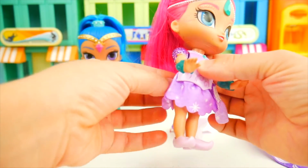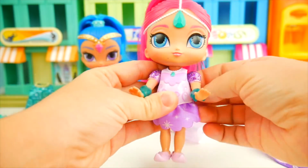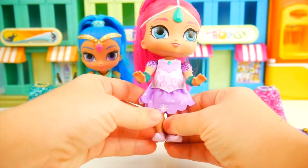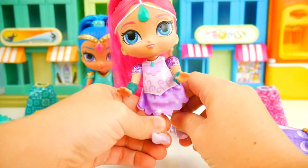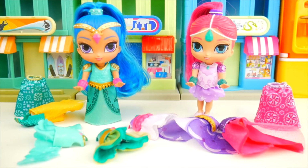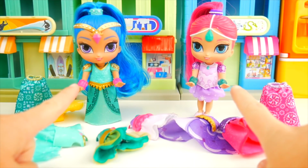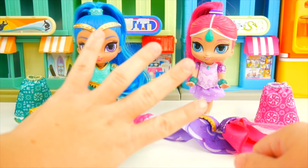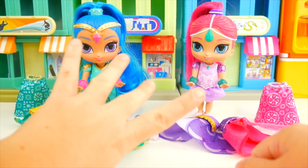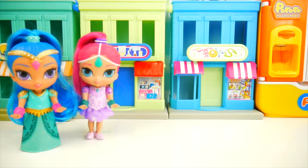Oh, look at this. It's short and fun and easy to move around in. And it's got those stars on the bottom too. Very pretty, very pretty. Shimmer and Shine have tried on all their outfits. Were you counting along? Here's the answer. They each tried on 4 different outfits. If you guessed 4, put I won in the comments.